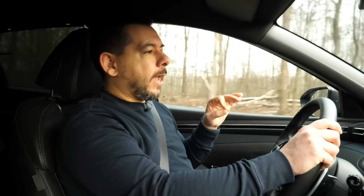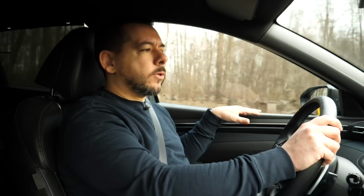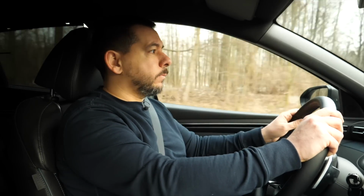My favorite driving aid is the blind spot monitor, which displays the view from cameras under the wing mirrors when you turn on the indicator, so you can clearly see any vehicles that are in your blind spot. Very good, very useful.